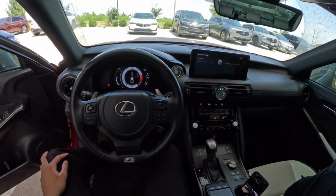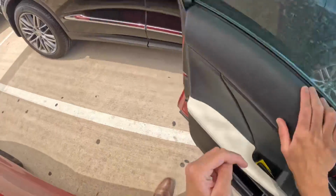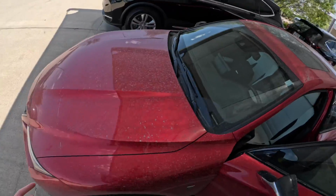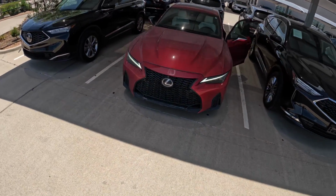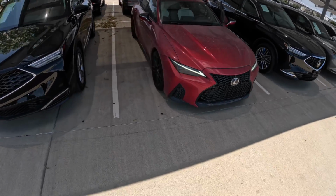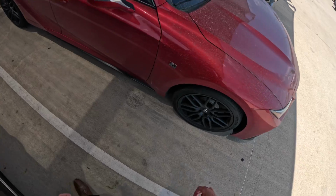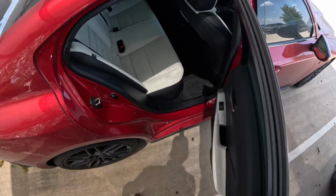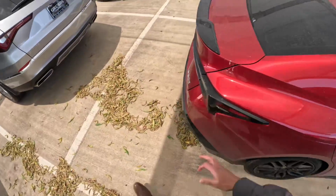Yeah, that sounds insane. Goodness. Okay, let's go walk around it. Forgive me if the car's a little bit dirty. Had to get a video as soon as I could. It's finished in the infrared. Really nice color. Also have black wheels with the Lexus performance brakes, Michelin Pilot Sport 4S tires on this one. You have the white interior, really good contrast.